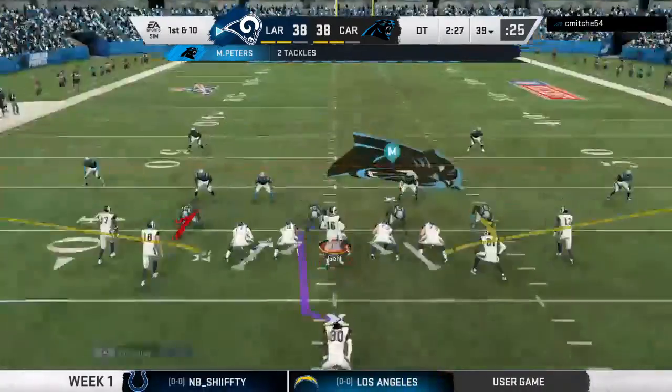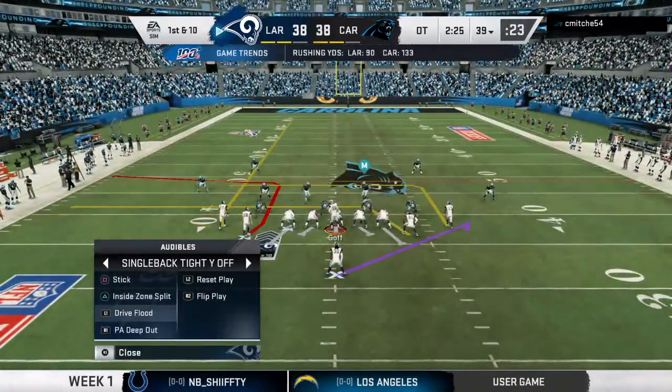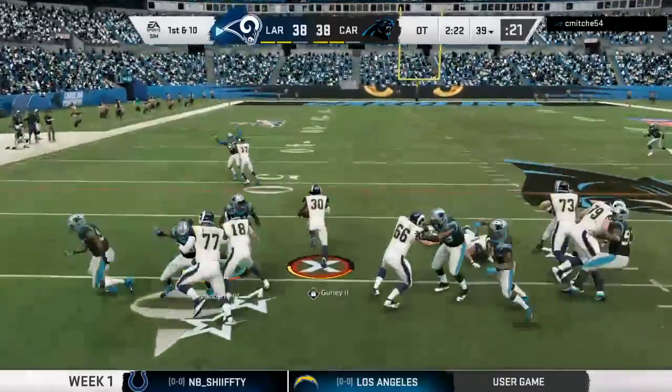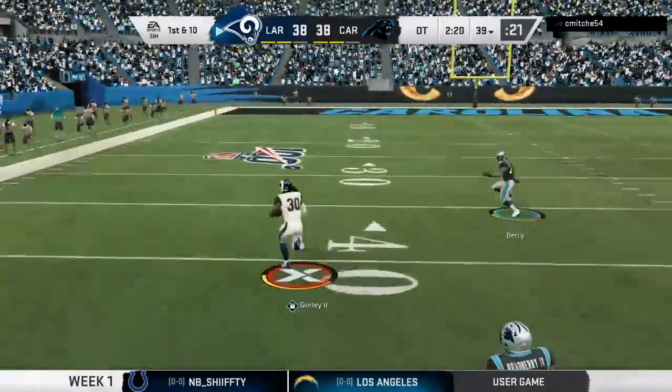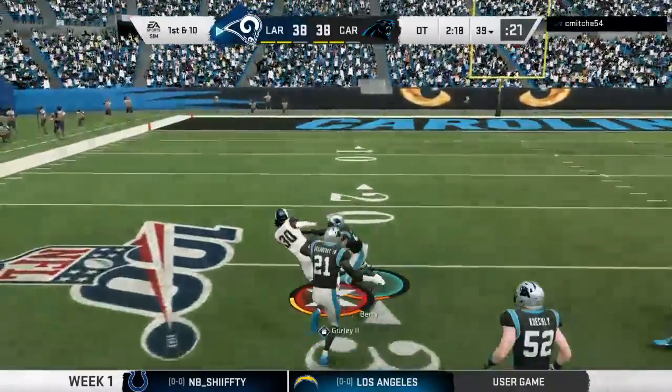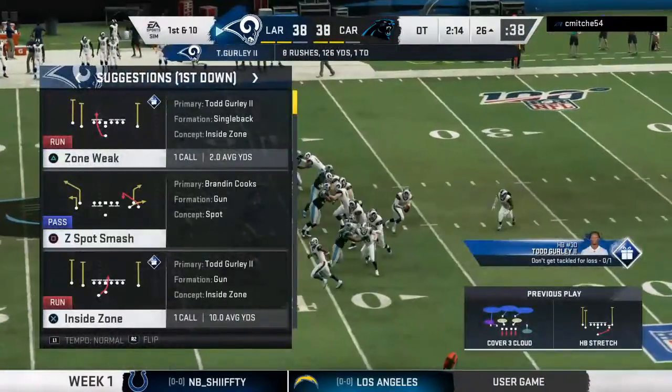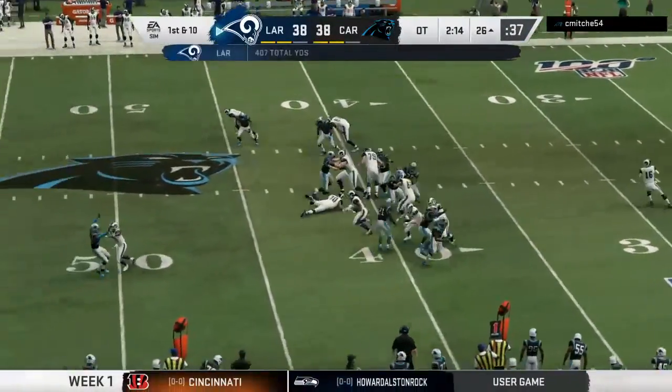So from the 39 now, they'll come up on a 1st and 10. Garland. And he's got a first down and then some at midfield. And he'll be taken down at the 26. 36 yards on the play.